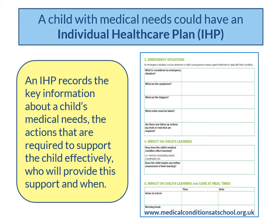For a child with medical needs, you could ask about putting together an individual healthcare plan, or IHP. This is different from an education health and care plan. An IHP records the key information about a child's medical needs, the actions that are required by staff to support the child effectively, who will provide that support, and when.